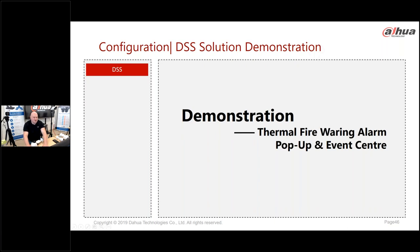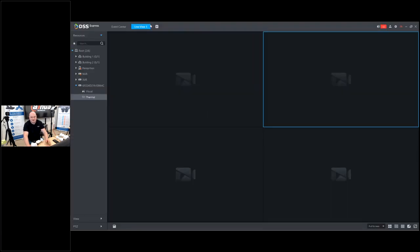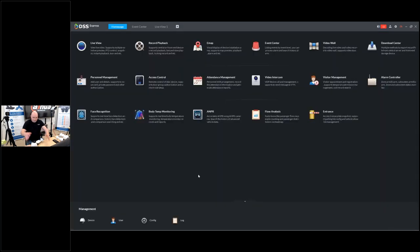It's just a little thing here. So I'm just going to load up DSS Express. This is how DSS Express actually looks, way more advanced than Smart PSS. In fact, Smart PSS is almost a thing of the past for me now. Look at everything we can do: face recognition, body temperature measurement, ANPR, attendance management, visitor management, e-mapping. We've got everything that we need.